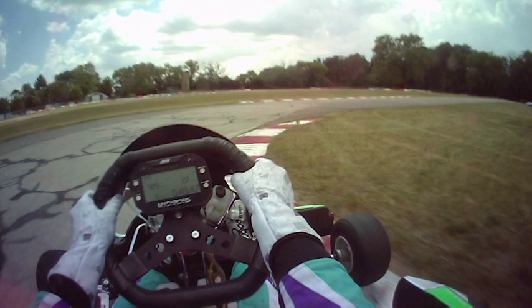It can be kind of important to modulate the throttle through here. You don't need to be immediately on the gas, but you want to start feeding throttle in progressively as you roll through this corner. It's a slow corner, so you don't want to upset the kart by jumping on the throttle too hard. So feed a little bit of throttle in, and then as soon as you start to feel the tires responding to that throttle positively, you can start to roll full throttle through this corner and drive off the exit.